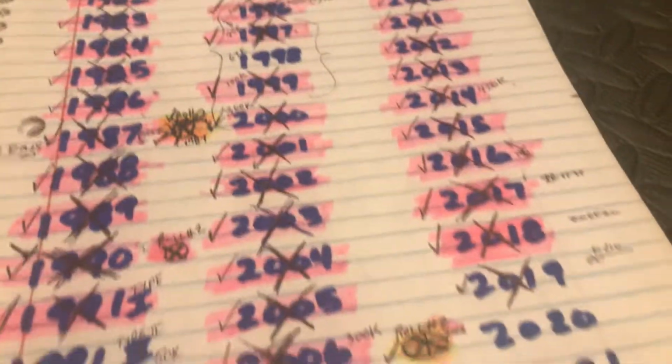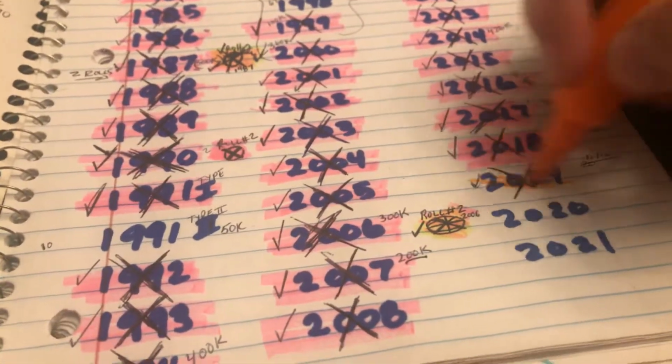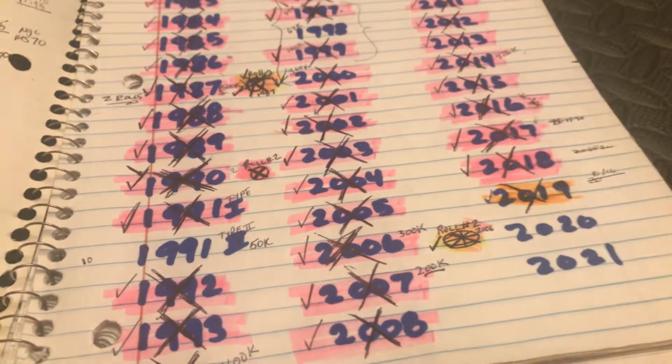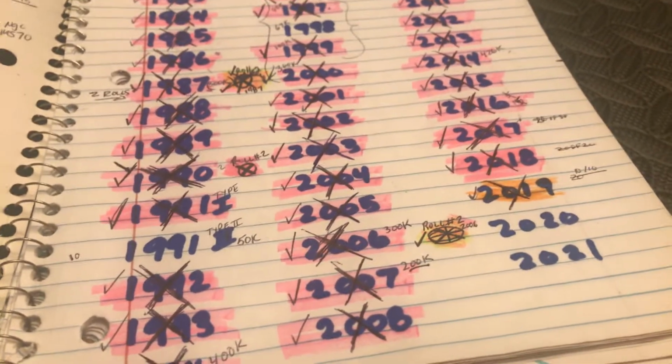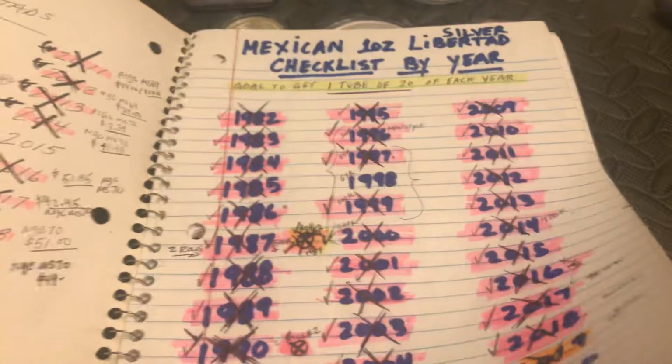So again, let's see. The orange is the new pink. Works for me. I don't really care. So that one gets crossed off from last month. Some of you may have caught it or not. I don't know. Doesn't really matter. You guys know I do this often.